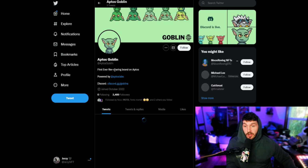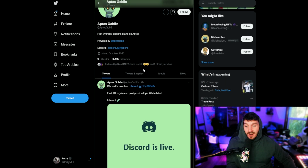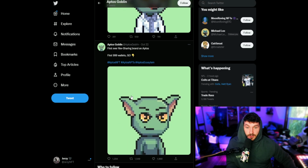Jeez. We got Aptos Goblins as well. First ever rev sharing brand on Aptos. Okay, I mean, it is what it is, right? They're cool. They're goblins. Again, it's very lackluster, in my opinion.